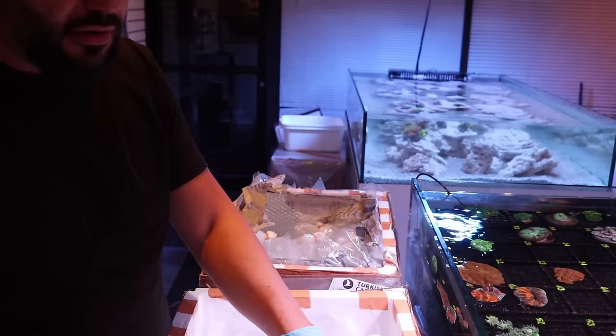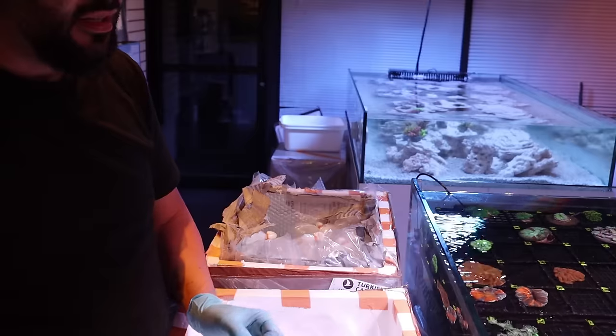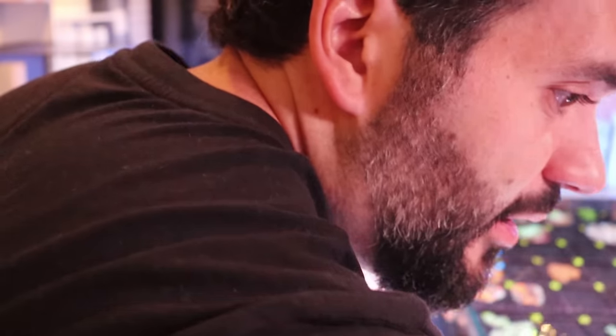We didn't have a computer when I first got a tank. I was 14, so that would have been around 2003, 2004. We were late to the game with computers in my household. My Hispanic father was just not about it.